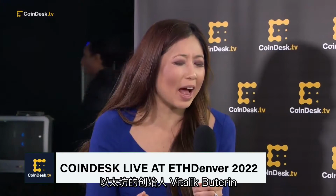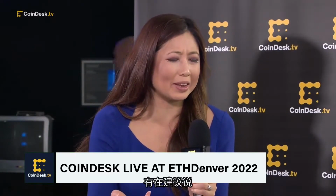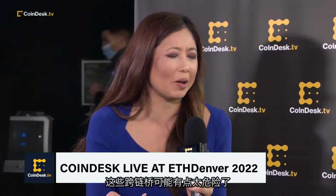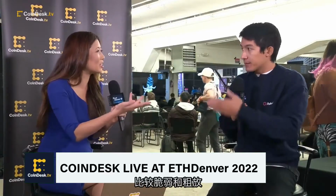But I found that Vitalik Buterin, the founder of Ethereum, suggested perhaps that these cross-chain bridges are perhaps a little too dangerous. Is that vulnerability extensive? So let's talk about that.